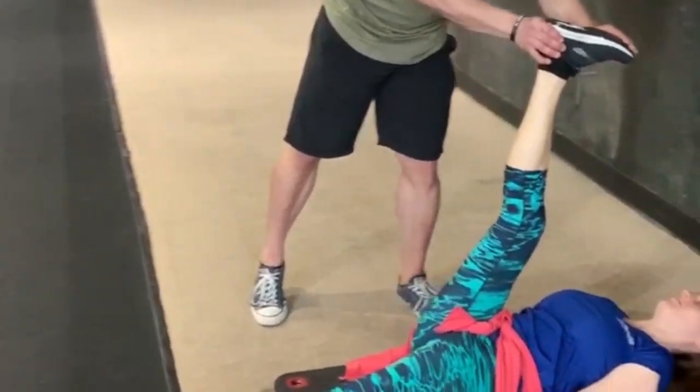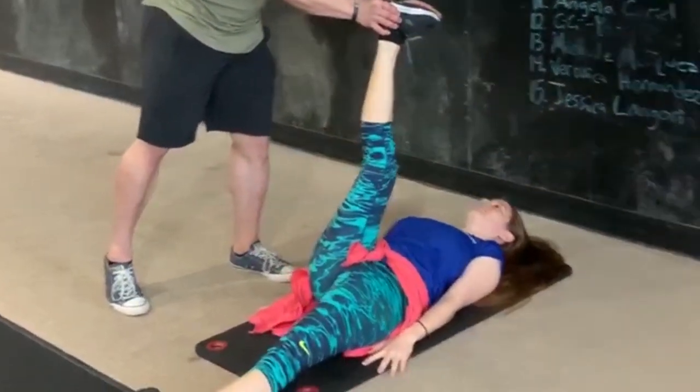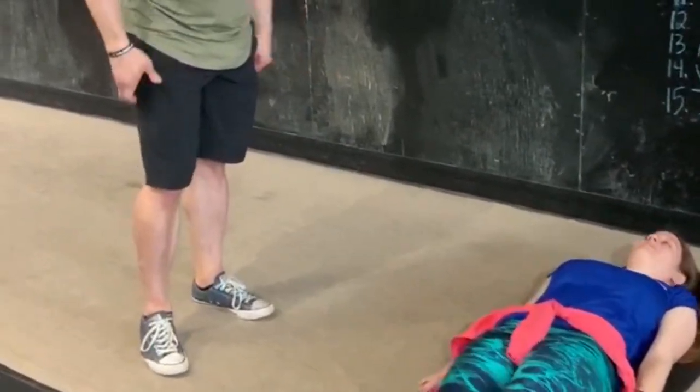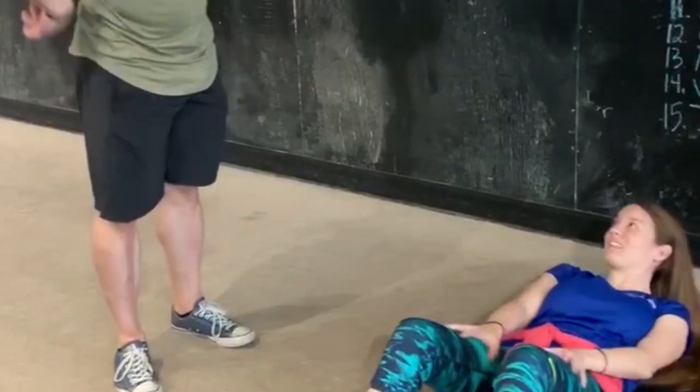Again, 10-second stretch, 10-second muscular contraction. Message me or comment for more questions on how to complete this effectively and why it works the way it does, if you have any questions on that.